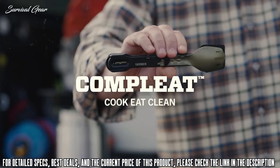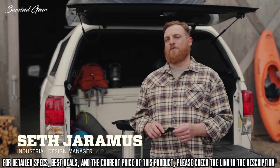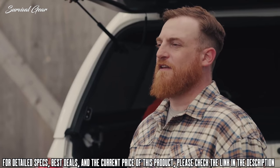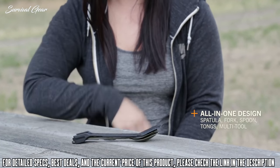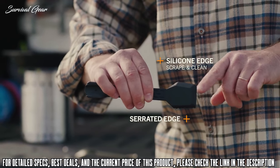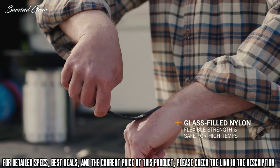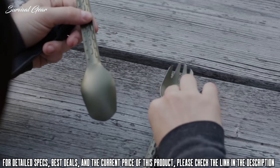This is the ComplEAT by Gerber. The ComplEAT is designed for users who need a tool that they can cook, clean, and eat with that's compact, organized, and easy to transport. Not only is the spatula a chassis to hold the rest of the implements together, it's got a silicone edge for scraping and cleaning, a serrated edge for light cutting duty, and its glass-filled nylon construction is rigid enough to be a real spatula and withstand high temperatures.